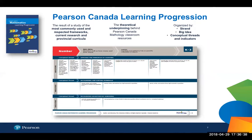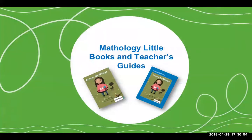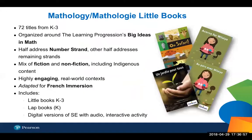The learning progression is a way of showing how big ideas in math grow over time, and it illustrates the connections in math across strands and grades. It also is embedded in all of our resources for Mathology, as you shall soon see. We'll start first with Mathology, the little books and teacher's guides.